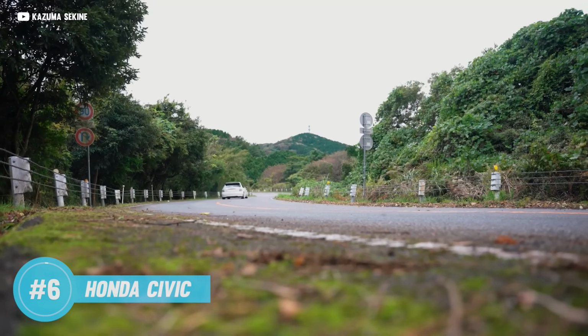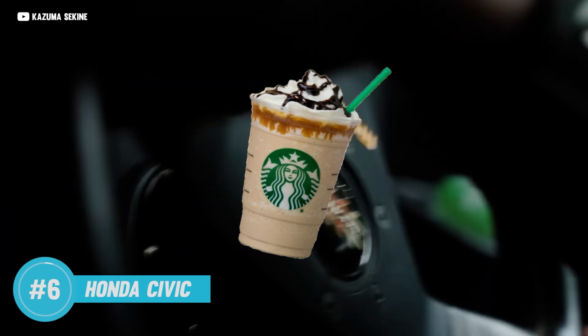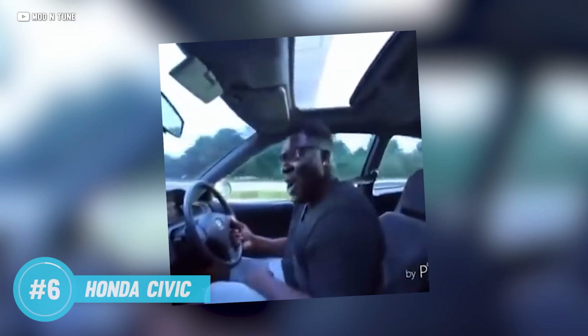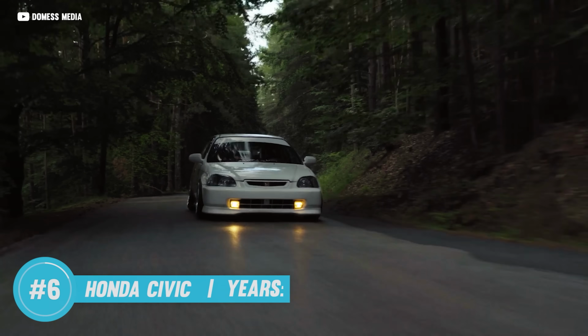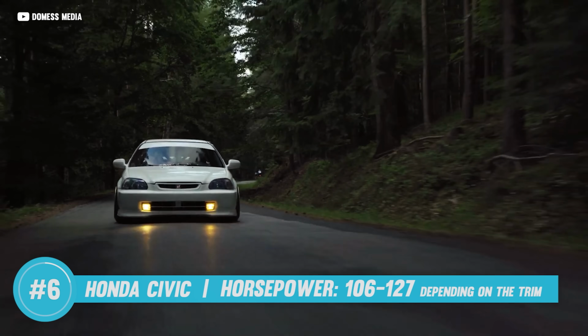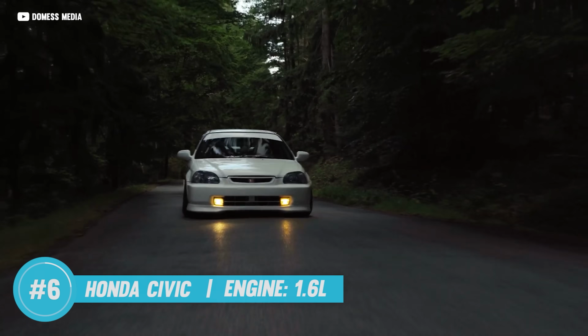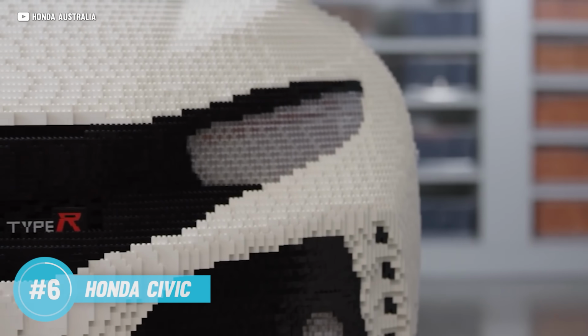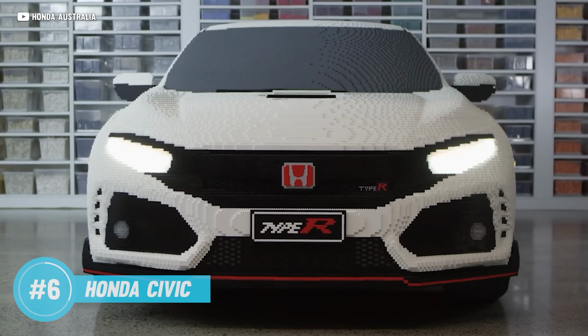Next up, the Honda Civic. It's the Starbucks Frappuccino of cars. Basic, but oh so satisfying. It's a front-wheel drive legend, offering respectable horsepower, one of the best feeling manual transmissions in the world, and a ton of aftermarket support. It's like a Lego set for car guys. You can mod it 6 ways from Sunday.